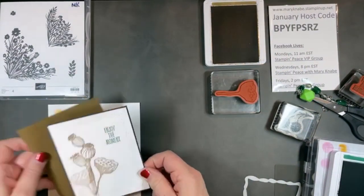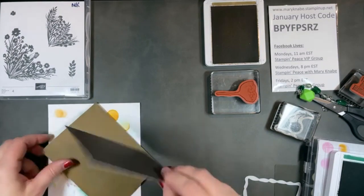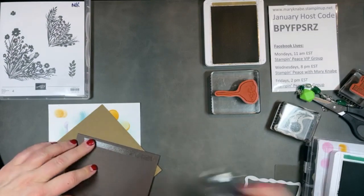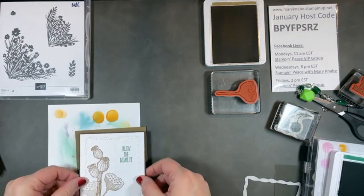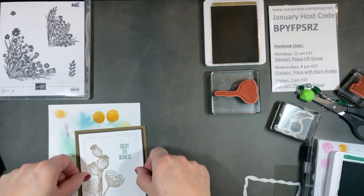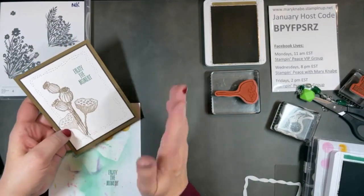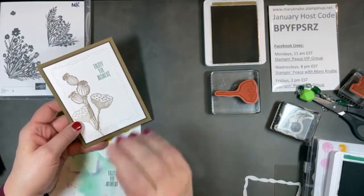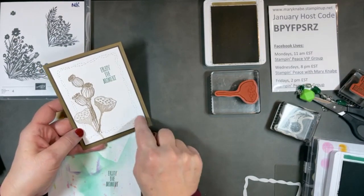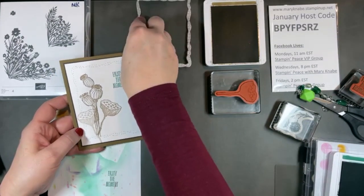Okay, so I'm now ready to mount this on my card front. And of course, if you wanted to add a ribbon or bow or other embellishments, you can. But here's a quick and easy, simple card featuring the new Enjoy the Moment stamp set, as well as the Stitched with Whimsy die.